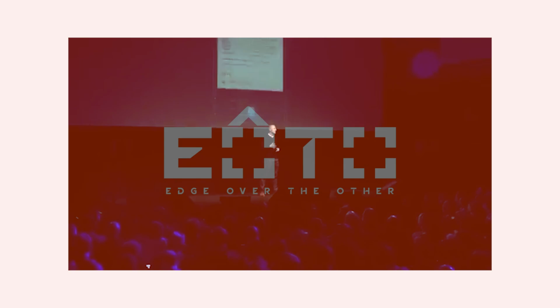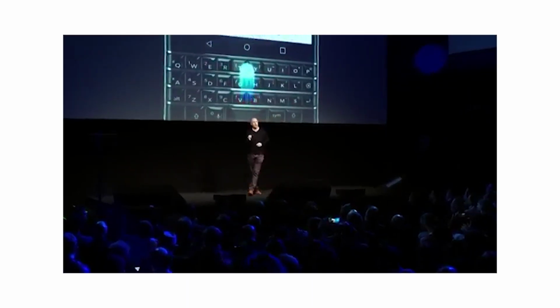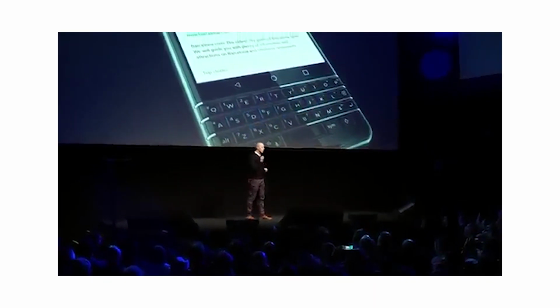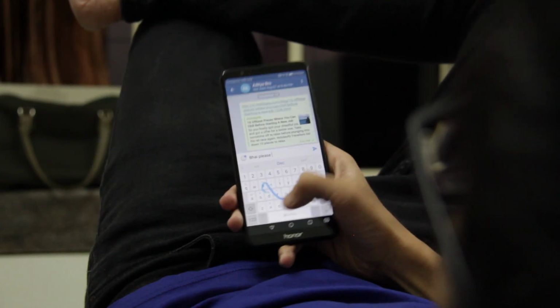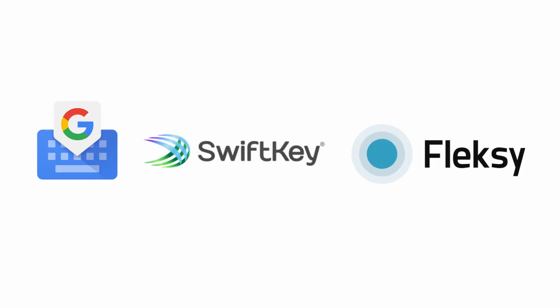So whenever there is a new BlackBerry launch with a physical keyboard, you will see a ton of comments questioning the use of tiny buttons for typing, when one can type much faster on a virtual keyboard. Well, it was never about the speed, and it still isn't. Typing will always be swifter with virtual and gesture-friendly keyboards like Gboard, SwiftKey, or FlexKey.